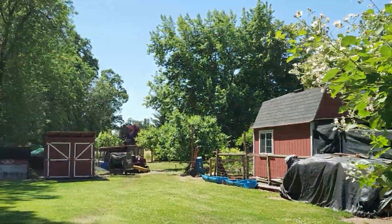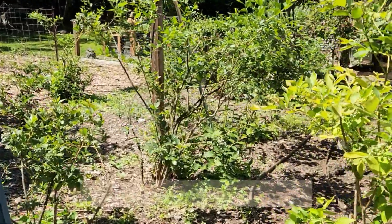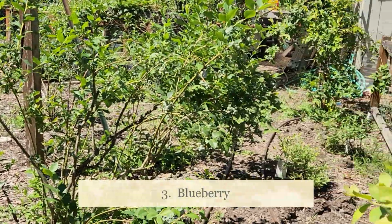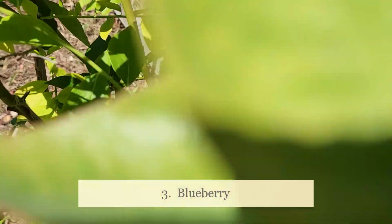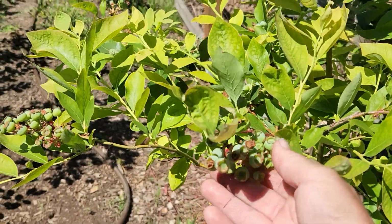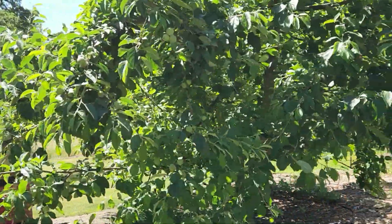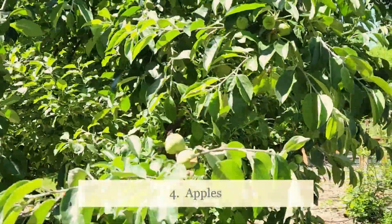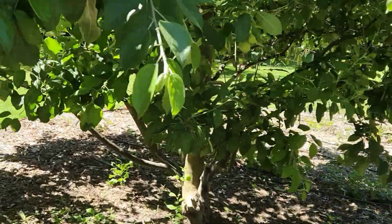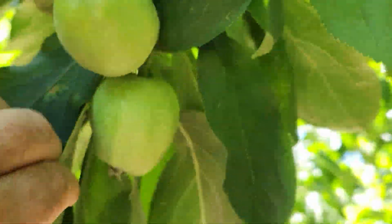So let's move on. Over here is my blueberry patch. I used to have 16 bushes, then I got knocked down to 12. Then I planted 3 more. But they're coming on strong, they're doing well. It's almost time to cover them up, but we got the blueberries. And then here I have 1 apple and a 2nd apple. So we've got a couple apple trees. Look at all those apples. It's a beautiful thing.